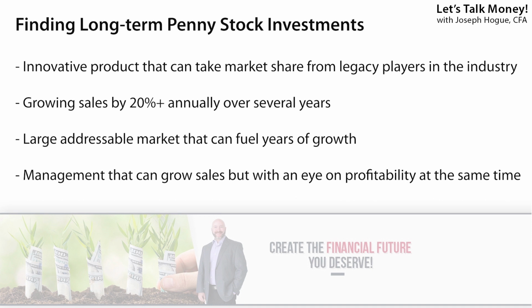In that long-term investing strategy, on the other hand, you're looking for companies with an innovative product that's changing its industry. The company is growing sales at 20% or more a year for consecutive years and has a long runway in a large market. You're looking for companies that are not only growing sales, but are also improving on those costs, so making more money and becoming more profitable to build towards those positive earnings. And this type of long-term investing in penny stock companies is where I like to play.